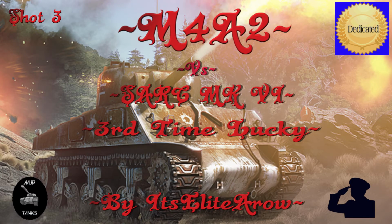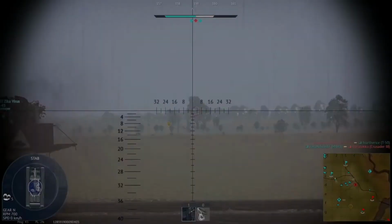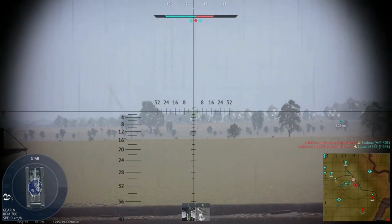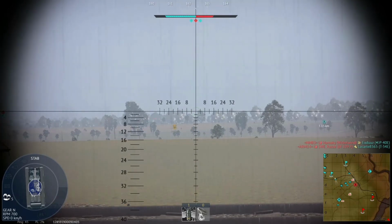By It's an Elite Arrow in his M4A2. Third time lucky. You're getting the dedicated medal for being dedicated to the cause. Well done. Let's see what you do. Let's do this, apparently. Here he is. Aiming on a little tank miles and miles away. Let's see what he can do.